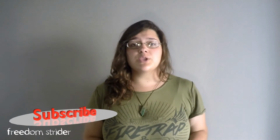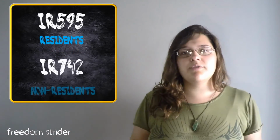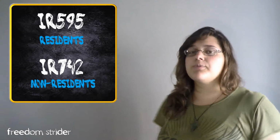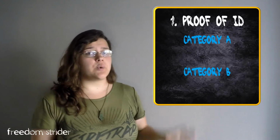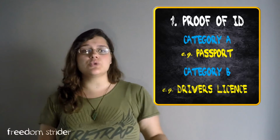And finally, if you're planning to work in New Zealand, you need your IRD number, which is your tax number. Firstly, you need the IR594 if you're a resident, or if you are on a work holiday visa in New Zealand, you need another one. You can get this form from the New Zealand government website, and the link is down below for you to have a look. And then simply you need to fill it out, and to do so, these are the following things you need. Firstly and most importantly, you need proof of ID. You need one document from category A and one document from category B. If you have a passport and a driver's license, those two should be sufficient.